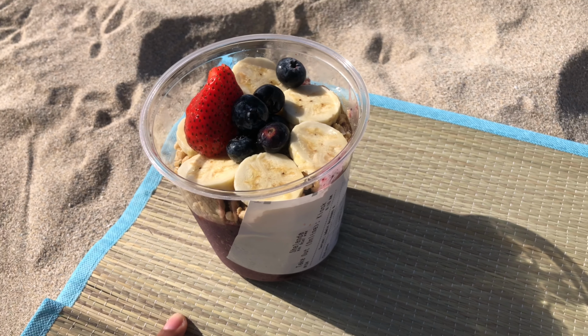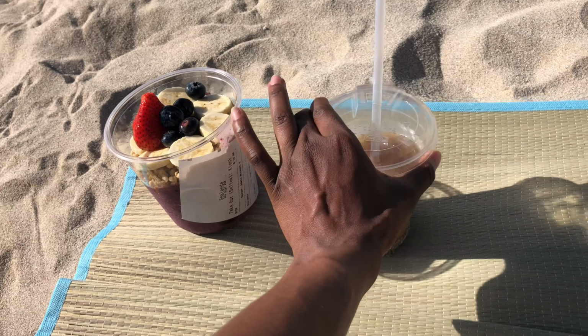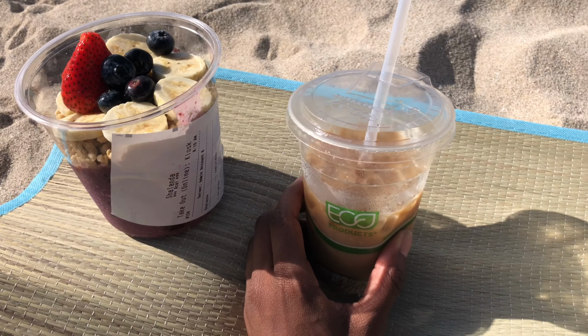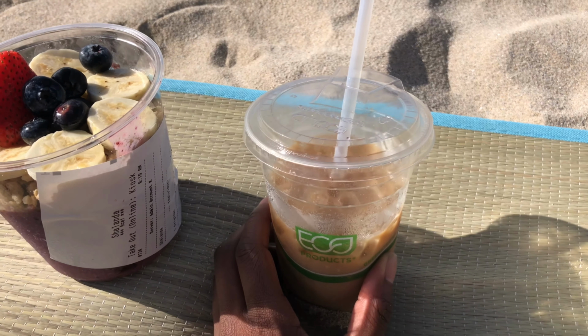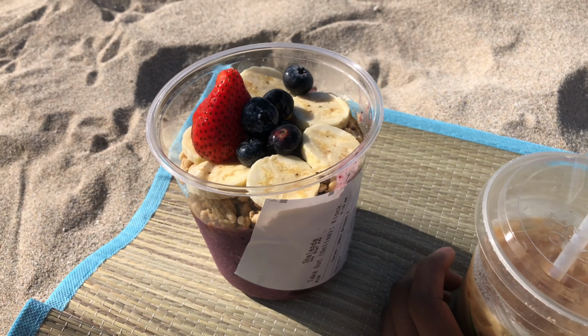Finally got my acai bowl. My coffee. This coffee, y'all, is actually worth the hype. As soon as I tasted it, I was like, OMG. It's so good. I got a Hawaiian honey latte. Then I got their original acai bowl.